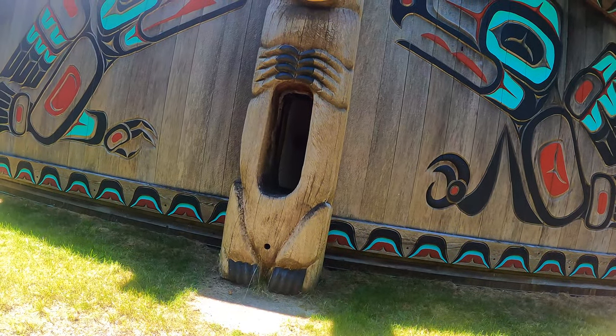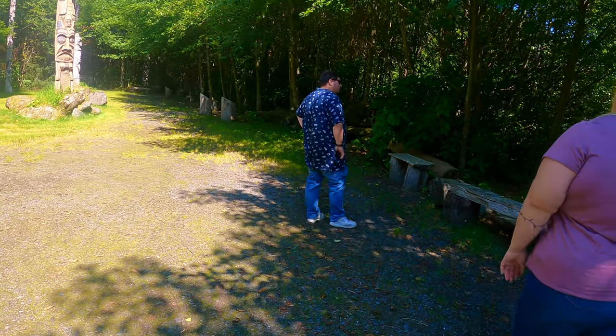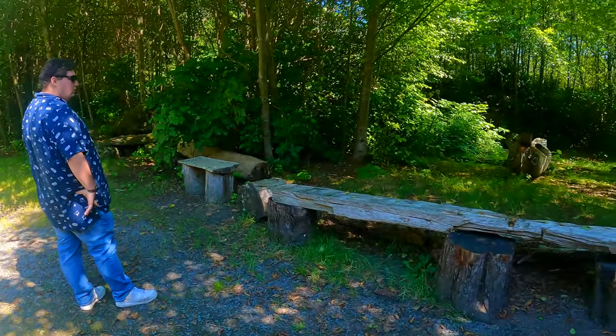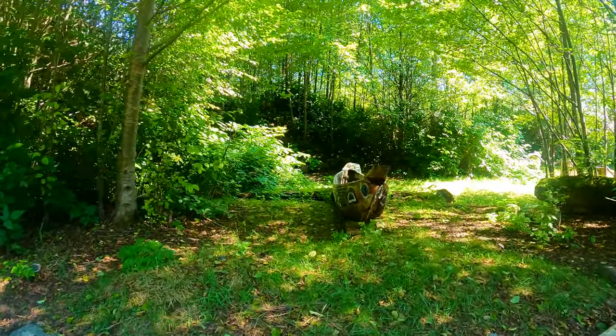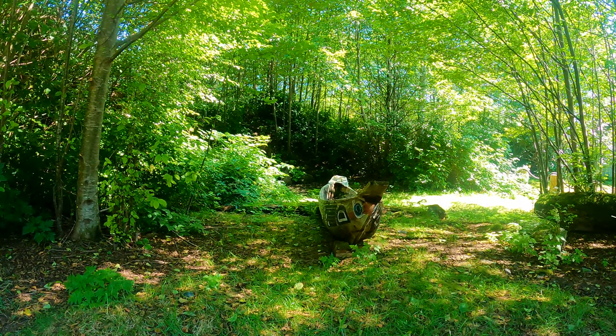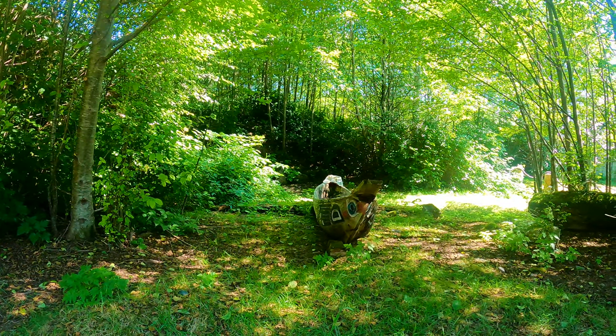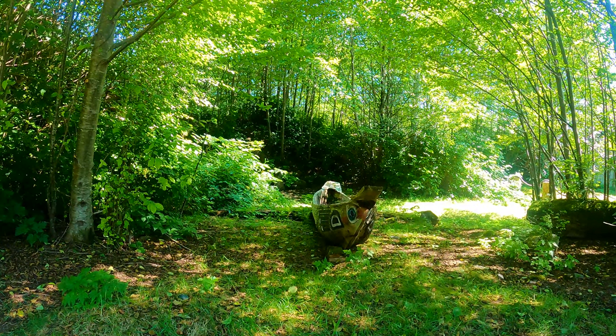Pretty cool. They're not canoes. What they do is they fill them with water, heat hot rocks and put the hot rocks in them, and then they can force that trunk out. It's almost like steaming wood. Makes it softer and you can carve it out easier. Exactly.